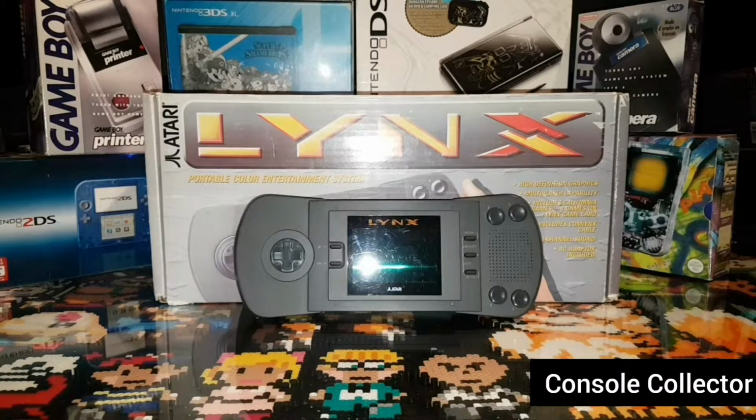The Lynx used a distinct slim card-style cartridge. The first model of the Lynx was highly criticized for its terrible battery life, even worse than the Sega Game Gear, and its initial high price. In July 1991, Atari released a revision for the Lynx that was smaller, had better battery life, and improved hardware.